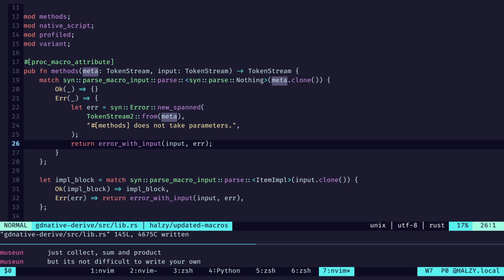Interesting, that means that we could either convert it to a token stream 2 here and pass that in and let them do the cast to nothing. Then we handle this separately.